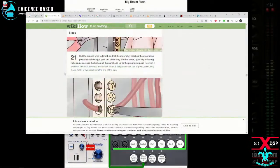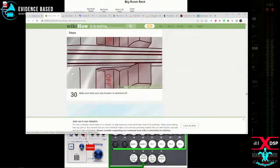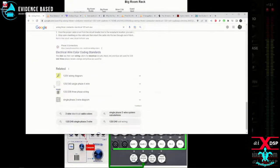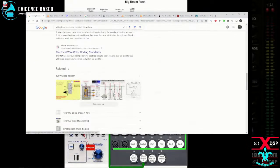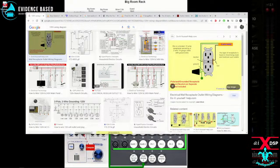Because, for us, we're always replacing the plugs on our IEC cables for audio gear, right? So this one's actually going into how to do it with a breaker. 120-volt wiring diagram. Find some images.